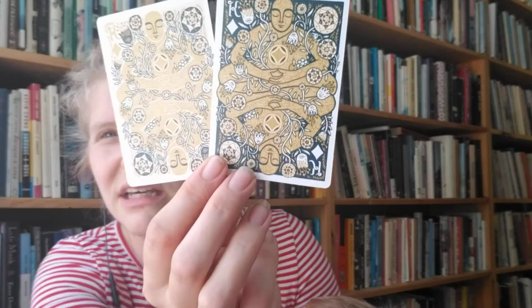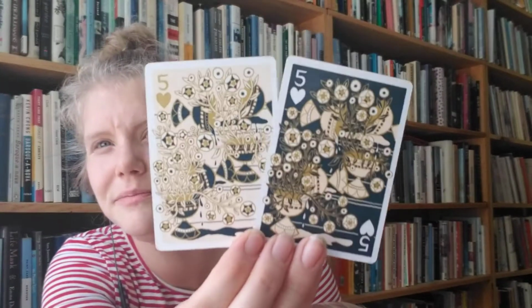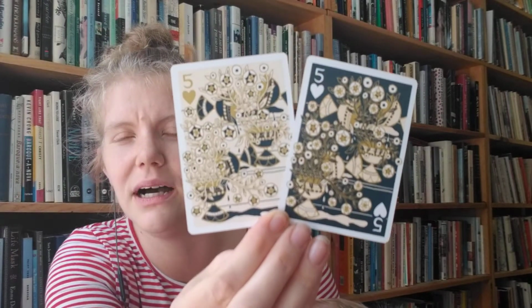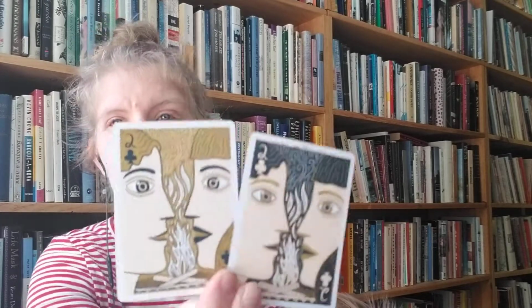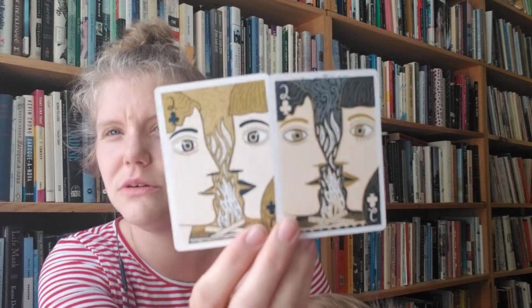I'll quickly flip through to show you the sort of contrast between the cards. These are the King of Pentacles. These are the Five of Cups. Yeah, the interesting use of, it's actually navy blue, gold, cream, and white. The color palette on these is just beyond gorgeous. It's based on the Illuminated Tarot, which is a full color version of this deck. I'm interested in getting that one now, but this is the Two of Wands.